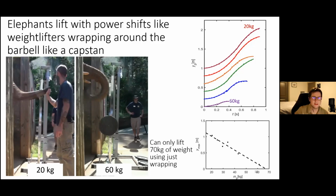But previous documentation, if you look online, says they can lift something like 400, 500 kilograms, right? But a lot of that does not use their trunk. They're using their neck, their head, their legs, kind of doing a full body workout. So when it's just their trunk, they're not as strong in terms of how much they can lift. And what we predict from just wrapping is that elephants could lift about 65 kilos.